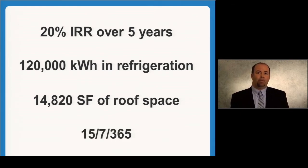Finally, our hours of operation. This was not a 24-hour store, but we still operate 15 hours a day, 7 days a week, 365 days a year. And that's the building running with all systems running in basically full power. We don't have a lot of opportunity to dial some of the systems back, and so we tend to use a lot of energy on stores.